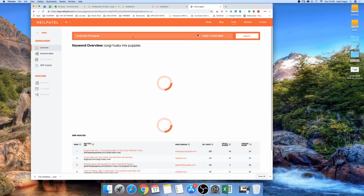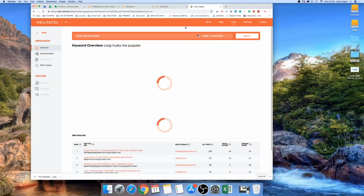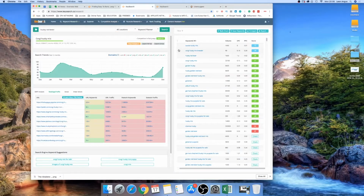So let's have a look at what this says in Ubersuggest. Probably reasonable traffic, low competition. We'll just check that. Remember, this is United States specific, whereas my tool's putting it up worldwide, which is all locations there. Okay, so that's taking its time. But yeah, that is it. That is how I find these words.